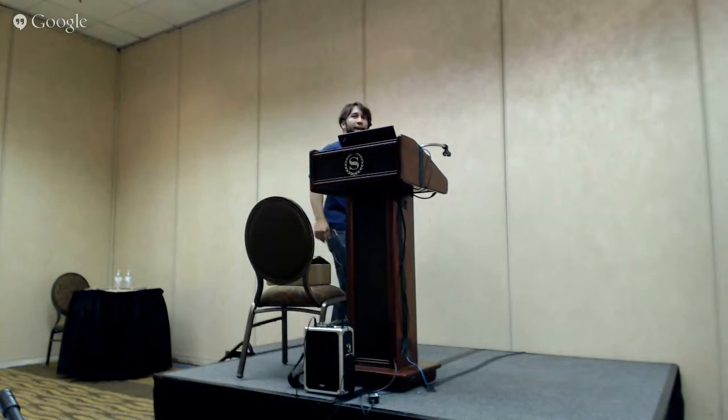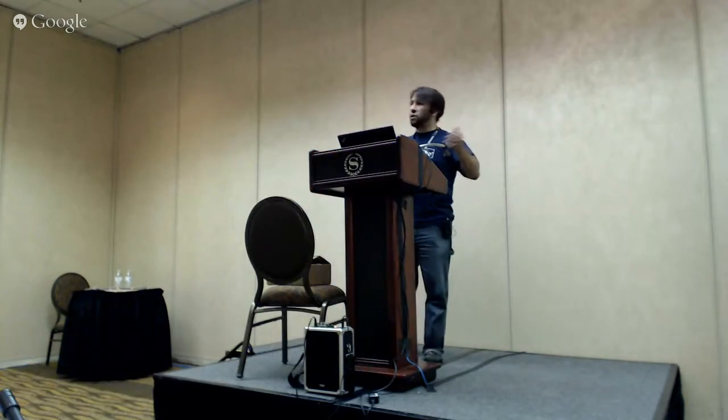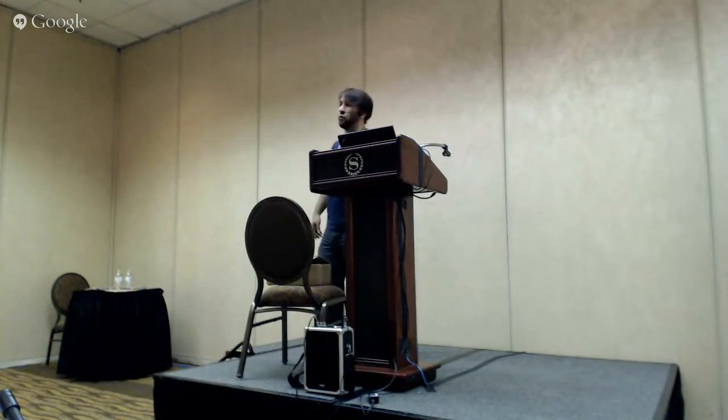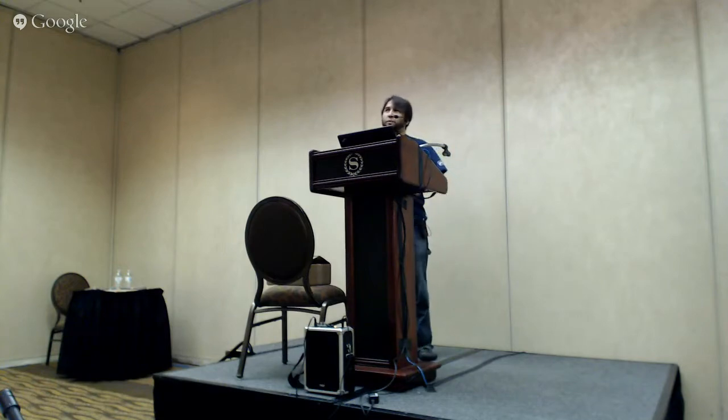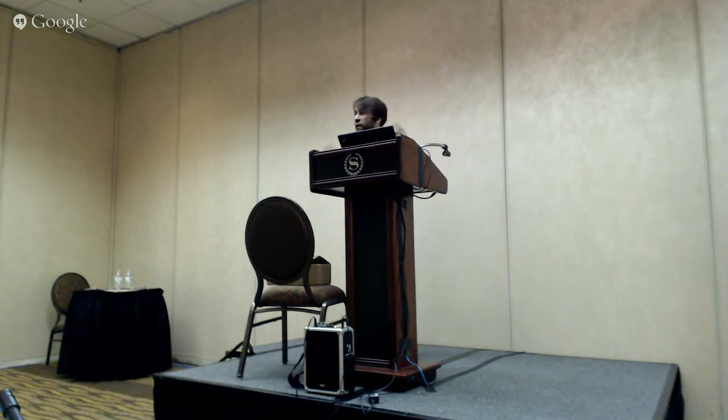KDENLIVE has a workflow that tastes very Final Cut, very Premiere. You can drag and drop, do your edits. It's a very, very editor-friendly way of working. I've had problems before with importing and exporting any format that I want, but that's gotten a lot better over the years.